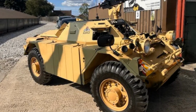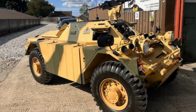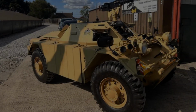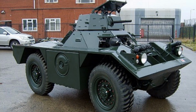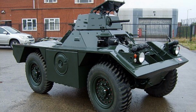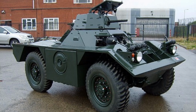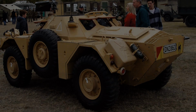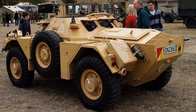In the post-war years, as military forces modernized their armored vehicles and weapon systems, the Daimler Ferret gradually retired from service. However, the vehicle continues to be a significant part of military vehicle history, and many experts still regard it as a successful solution for reconnaissance operations and infantry support.